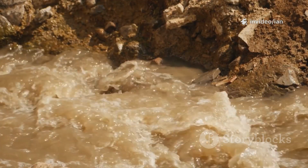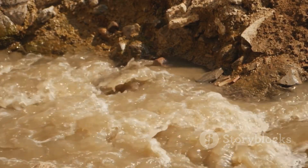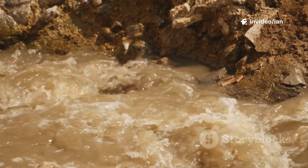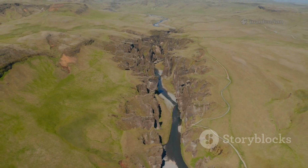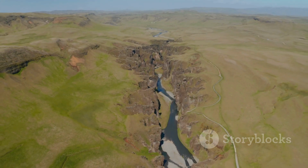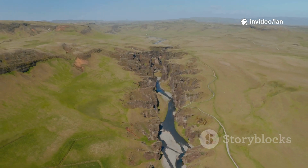When rain falls and rivers flow, they pick up tiny particles and carry them downstream. When the wind blows across a dry field, it lifts dust and sand, transporting them far from where they started. It's nature's construction crew, constantly reshaping the land. Over thousands or even millions of years, erosion can transform towering mountains into rolling hills, carve deep valleys, and create new landforms that become homes for plants and animals.